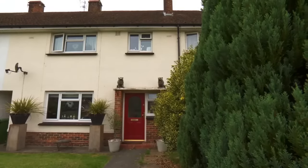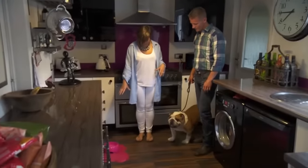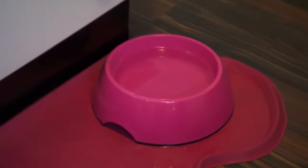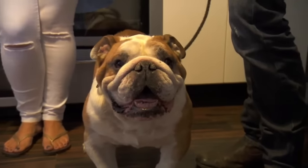Already, I'm feeling this is the place for Archie. Okay, so this is his new digs then? Yeah, this is where Archie's going to be living. Boy. This is his little safe place. Got obviously his bowl there. He will have a food bowl as well, but obviously this is his bed. Bright pink water bowl. Lucky he's in touch with his feminine side, hey? Definitely. Archie's new home is perfect.